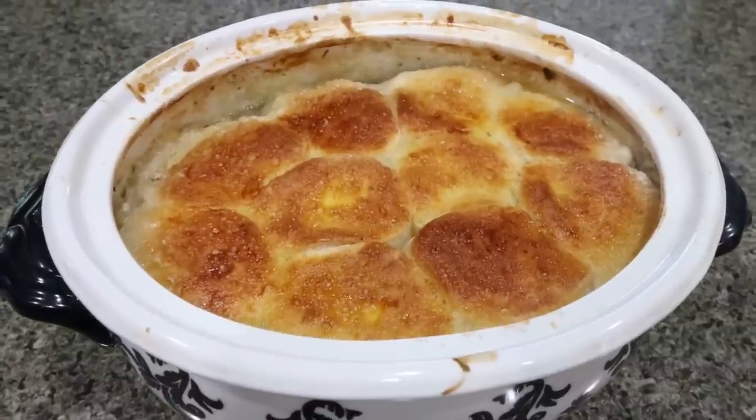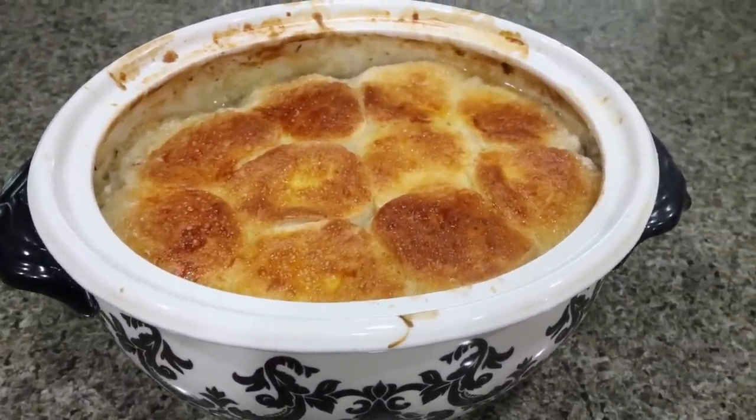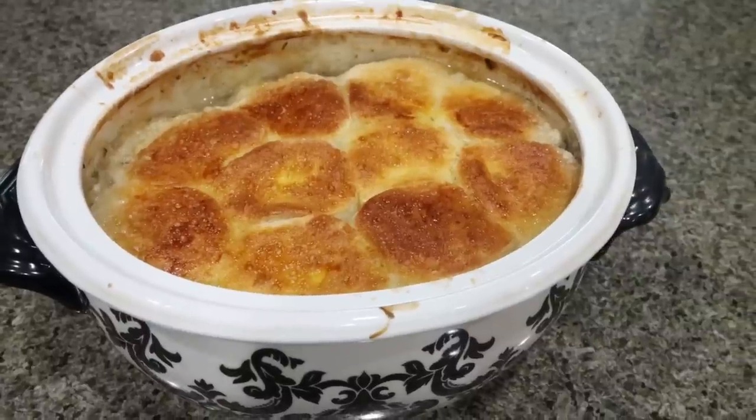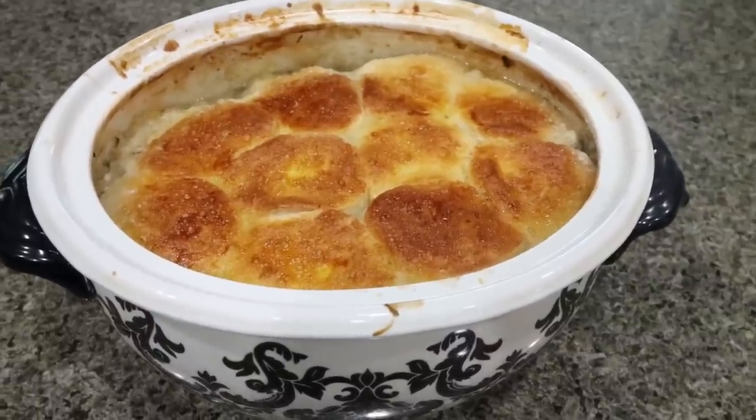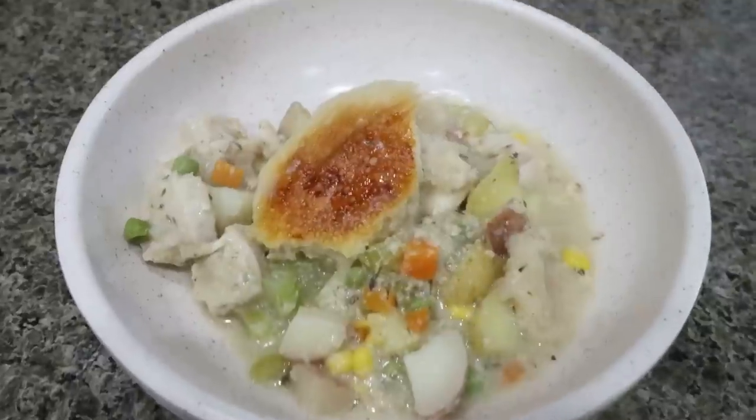There she is. Doesn't that look delicious? I did throw the top on my Dutch oven for about the last 10 minutes or so. This looks so good. I'm going to go ahead and serve it up, and I'll be back to share points, calories, macros, and protein. So here is my dinner.